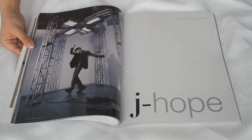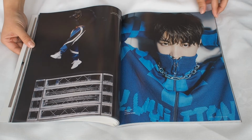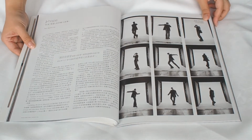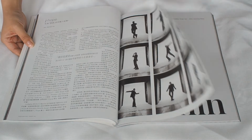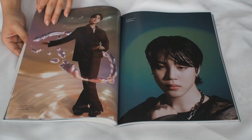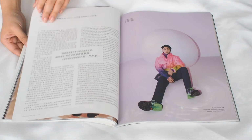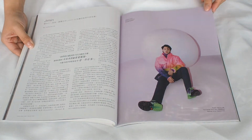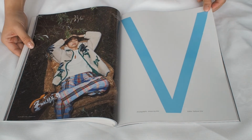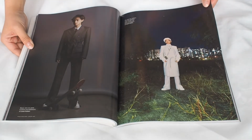You'll find similar images to Korea's as the different countries shared the visuals from the same photo shoot, but what's interesting is the layout and selection for each market. The letter V is in blue here, whereas the Korean edition was in black. So you'll pick up little edits here and there.